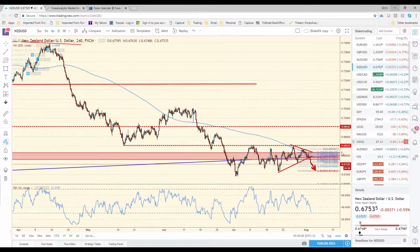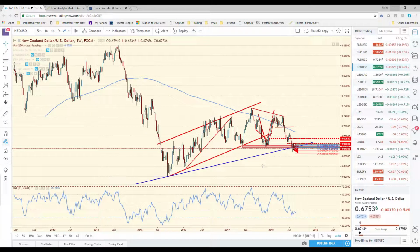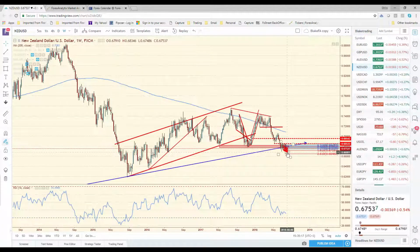Kiwi, same thing. We had a triangle. We were testing the lower end of the triangle, and we have broken lower. So with the Kiwi, you also have to keep in mind we are trading below a really, really major multi-year trend line. I know I pointed that out yesterday, but it's heavy. You gotta be very careful about trading the Kiwi on the long side.